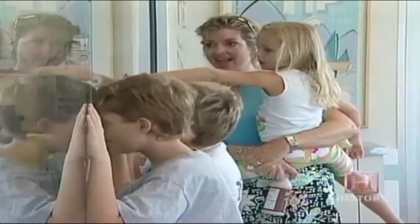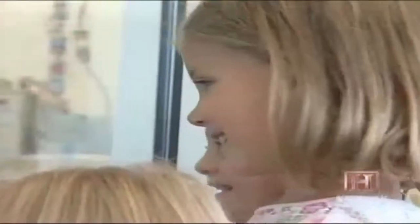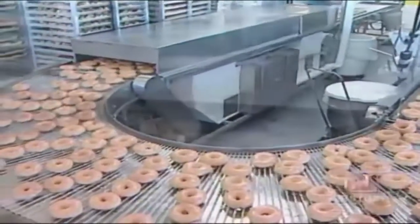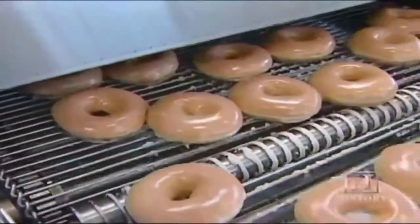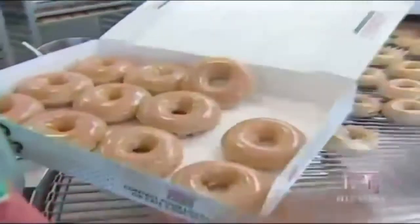I'm hungry. Kids of all ages stand behind the viewing glass and marvel at the steel assembly line that turns dough, oil, and sugar into a little ring of heaven. The donut. A completely mechanized process ensures that each sweet circle is perfect and uniform, as it makes its way into the box and ultimately into your mouth.